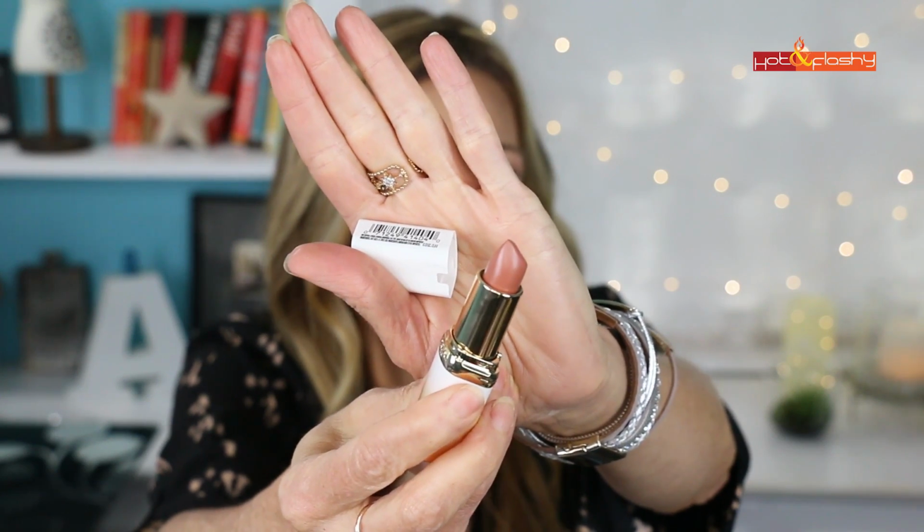This is the Age Perfect Satin Lipstick with Precious Oils, and this is in the shade 216 Glowing Nude. I thought it was just going to be like a standard satin lipstick, where you almost get that little tug on your lips when you put it on. The first time I put this one on, I was like, ooh, I really love this, because you can feel the oils in it when you put it on. It has such a beautiful glide across the lips, and I love this shade. This is really just a beautiful, beautiful nude color.